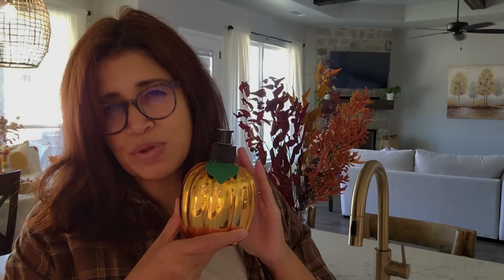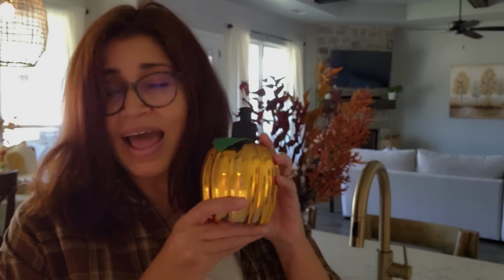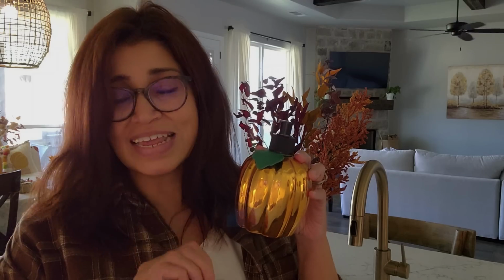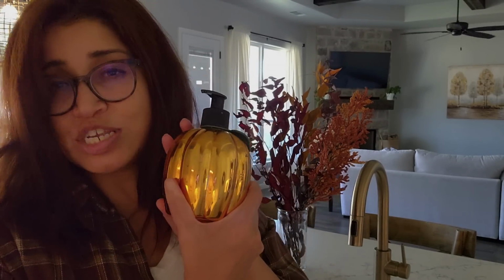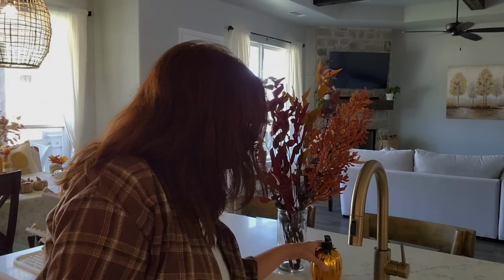And this little guy here, I probably bought it 2-3 years ago. And I just refill it every year with hand soap. So again, I will find ways to reuse anything in our home. That way I'm not having to buy extra stuff, extra items for whatever season we're in. So yeah, this is an oldie, but always fun to add to our kitchen.